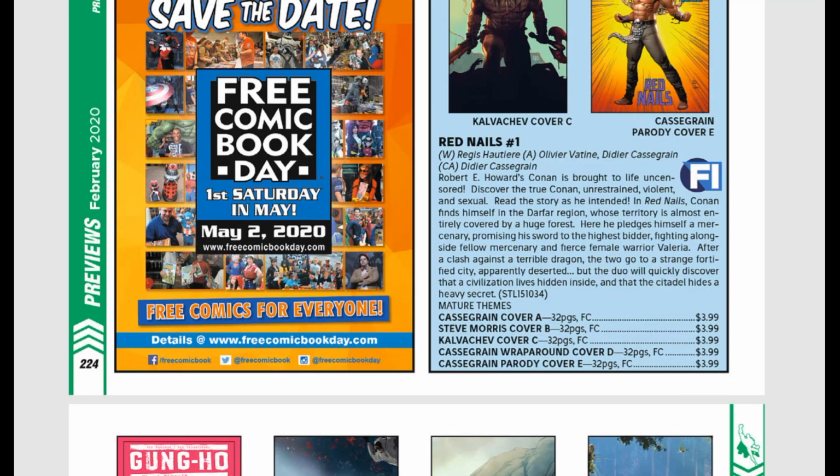Conan finds himself in the Darfur region, whose territory is almost entirely covered by a huge forest. Here he pledges himself a mercenary, promising his sword to the highest bidder. Fighting alongside fellow mercenary and fierce female warrior Valeria, who we all know from the Conan movies. After a clash against a terrible dragon, the two go to a strange fortified city, apparently deserted, but the duo will quickly discover that a civilization lies hidden inside.